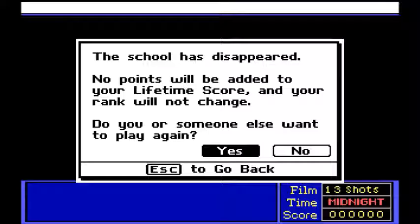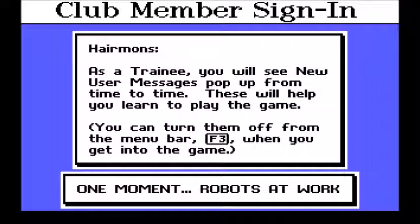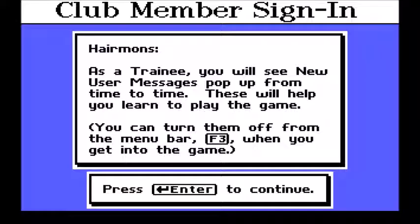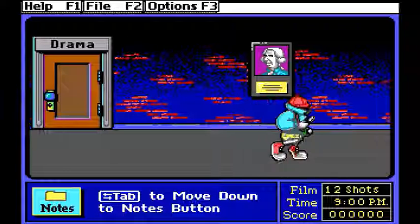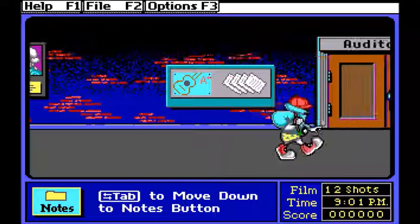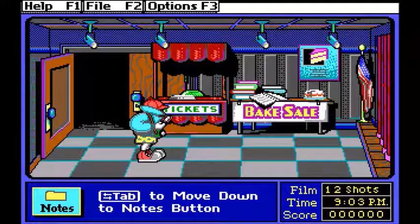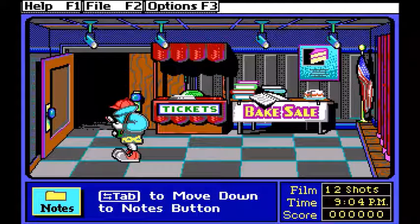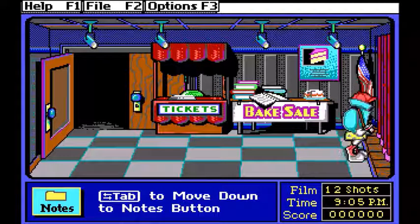The school has disappeared. No points will be added to your lifetime score, and your rank will not change. Do you or someone else want to play again? You know, I think I do. Can I play as myself again? One moment, robots at work. Press enter to continue. Ah, sweet. I can try again. Okay. So, there's no clue in here anymore. It bumped into the wall.